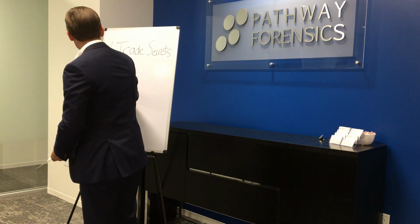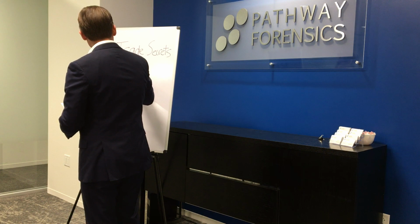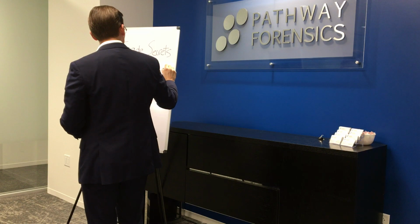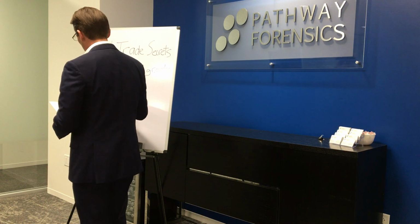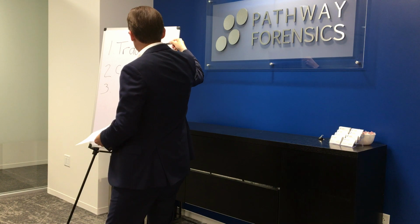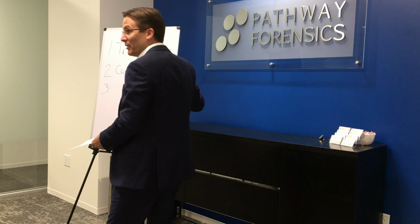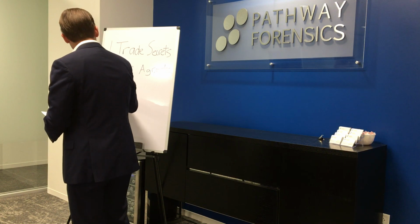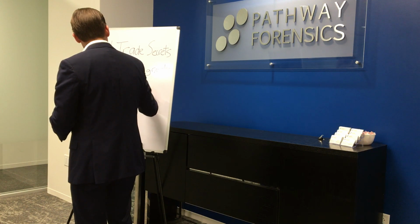Trade secrets, that's pretty obvious. A lot of times that's an issue. I've already mentioned confidentiality agreements, so that's number 2. Number 3 is, and by the way, trade secrets is statutory. There are trade secret statutes that govern that now. Confidentiality agreements is really a common law issue of just applying contract law. The third one is also a common law issue, which is fiduciary duty.